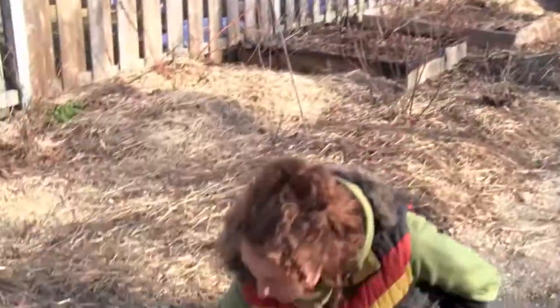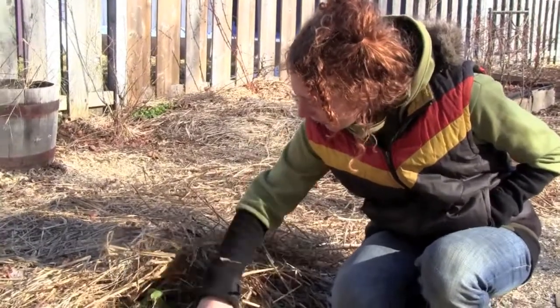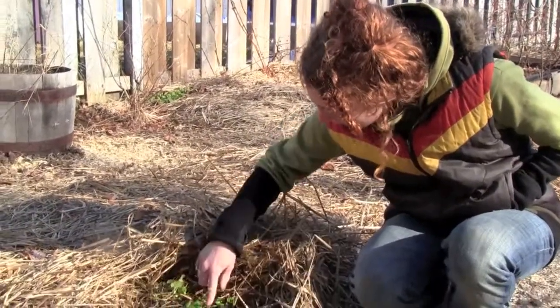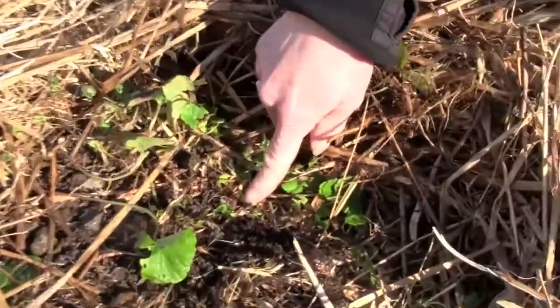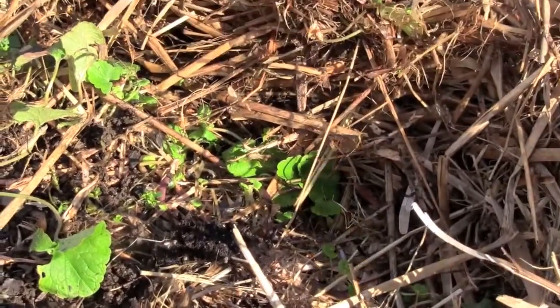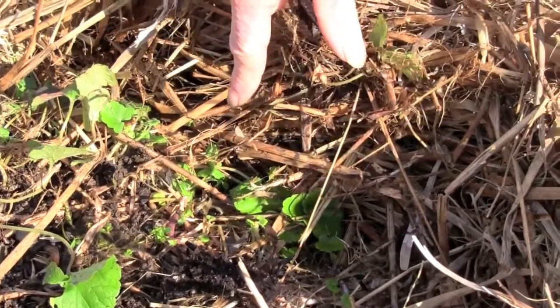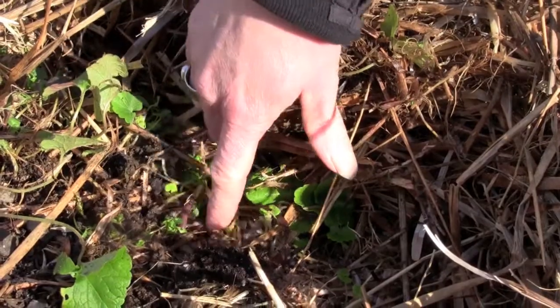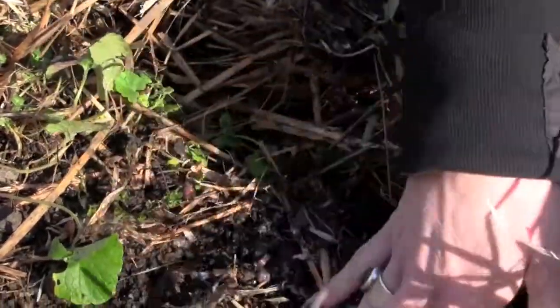So all my beds are mulched with straw, and I haven't taken the straw off yet this year because it's still so cold. And look, there's a worm. Let's see. There's a little worm right there. The mulch also, if you look on a bed that's naked, you won't find worms on the surface, and the birds would eat them. So the mulch really helps protect.